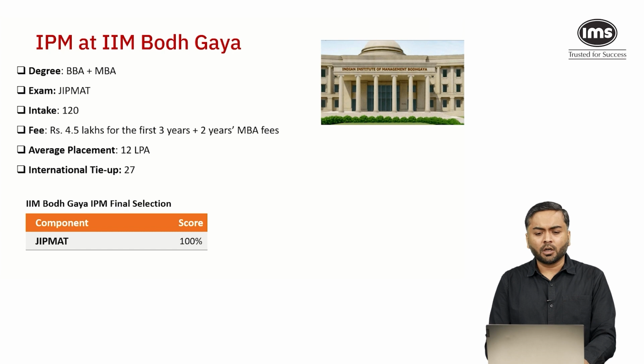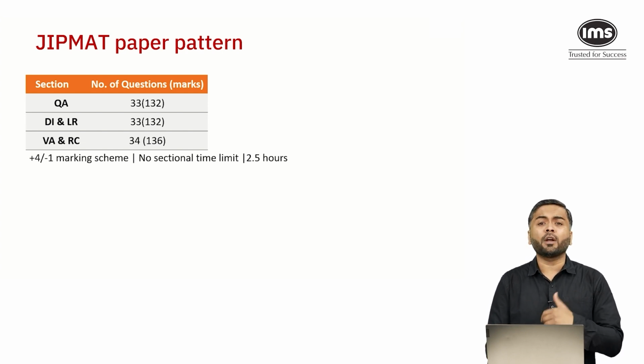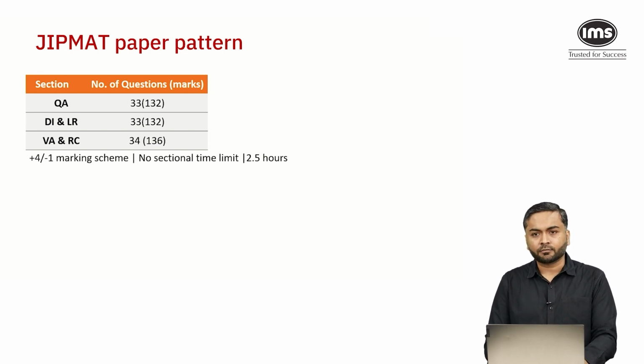Now, let's look at the paper pattern of JIPMAT. So, it has 3 sections: QA, quantitative ability, 33 questions, 4 marks each; DI and LR, again 33 questions, 4 marks each; and VA and RC, 34 questions, 4 marks each. So, 100 questions in all, 4 marks each, -1 for every incorrect, no sectional time limit, and this is for 2.5 hours and not for 2 hours. So, IIM Indore and IIM Rohtak is for 2 hours, JIPMAT is for 2.5 hours.